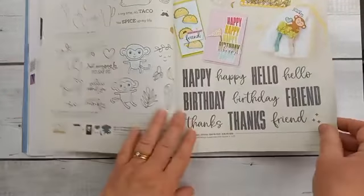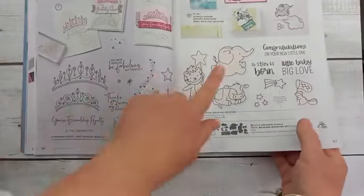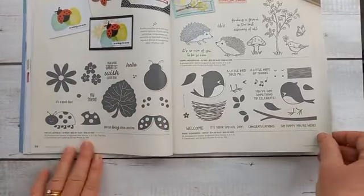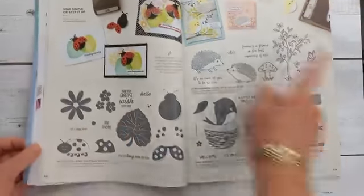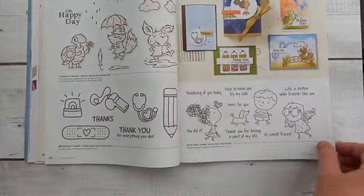If you want to look at this in more detail, then grab a copy. Get in touch with me. And, you know, there's a range of things from kids to grown-ups to animals. Here's these ones I love. We've got punches, or you can't see the punch up there. Punches that coordinate with these ones here. Kids love these kind of things.